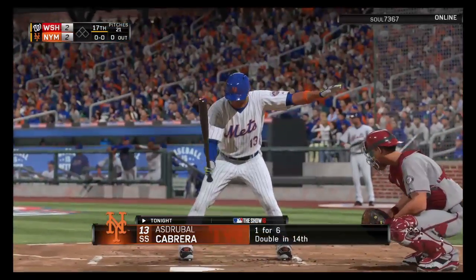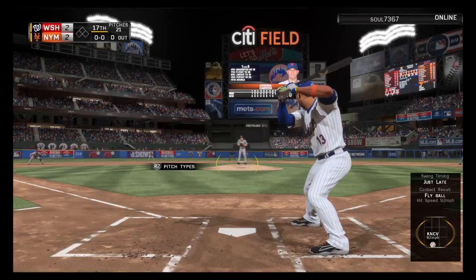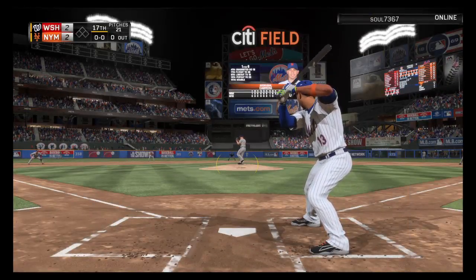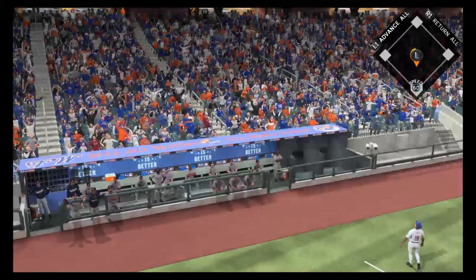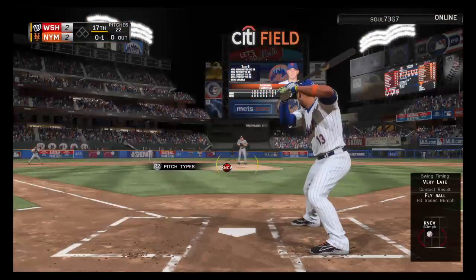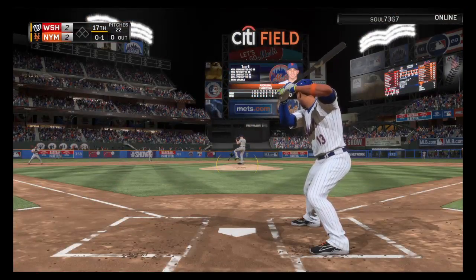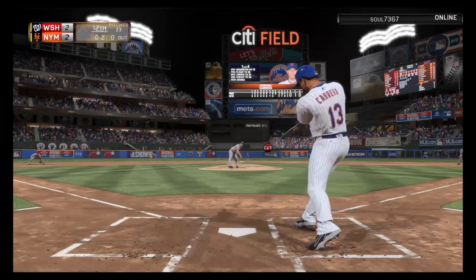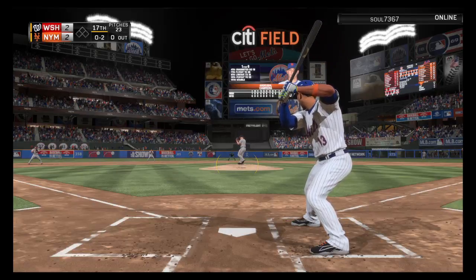Asdrubal Cabrera is set to take his turn, leading things off as they'll try to walk off winners in the bottom half. Melancon looks in. Here it comes. Ball hit high and foul down the left field line. It's strike 1. The 0-1 pitch. Now a swing and a miss, and things are not looking real promising here. Down 0-2.